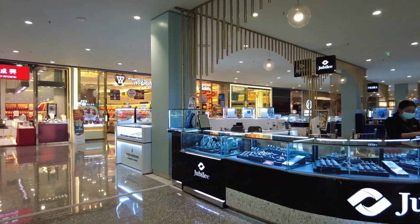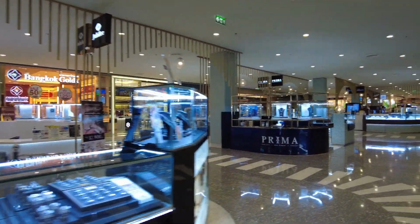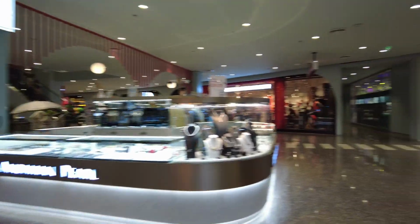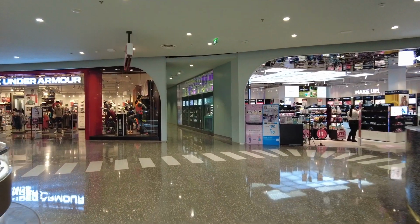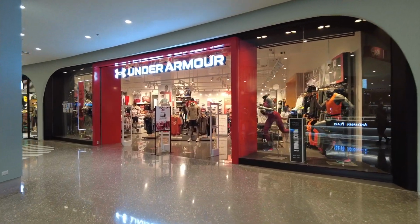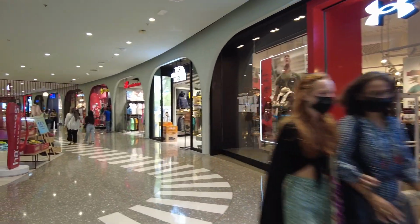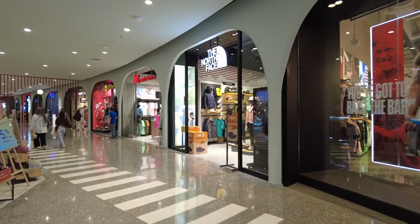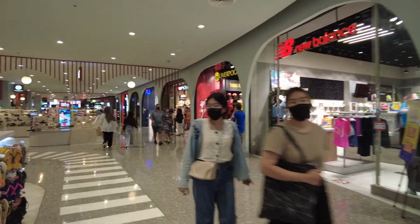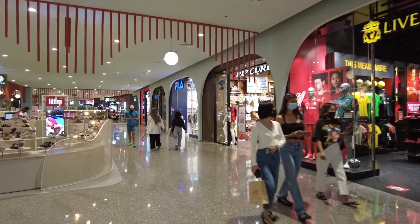So when I said this is a cheaper side, it has got quite a lot of gold shops here. So it has got some expensive places. Like, if you want Under Armour, North Face, so you still can get some decent clothes here because you have got all the major brands here.